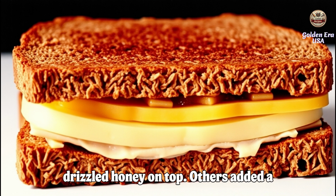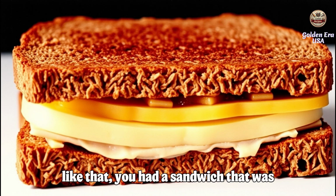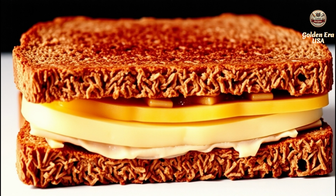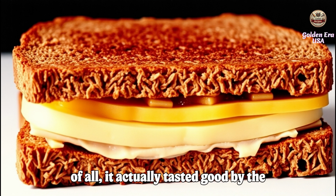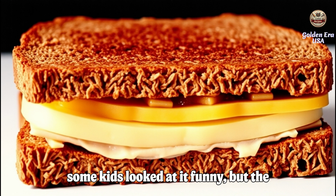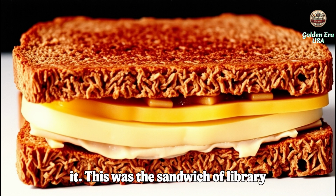Some folks drizzled honey on top. Others added a touch of mustard for zing. And just like that, you had a sandwich that was fast, cheap, and totally refreshing. It didn't drip, it didn't spoil, and best of all, it actually tasted good by the time lunch rolled around. Sure, some kids looked at it funny. But the ones who got it, they never forgot it.